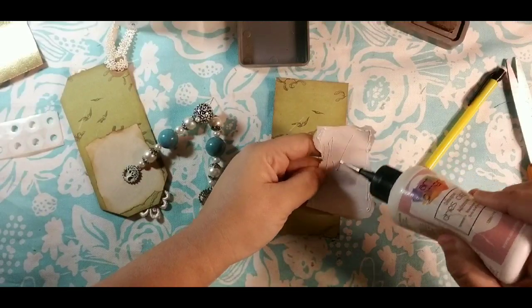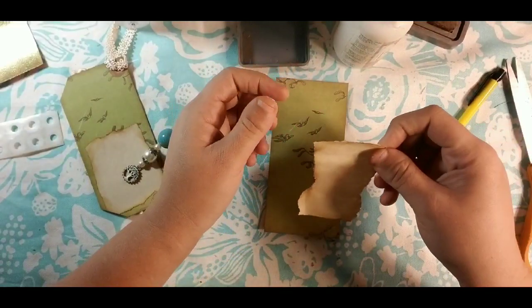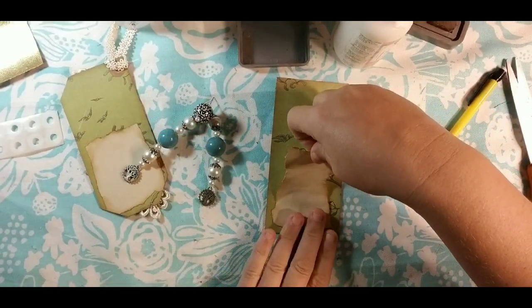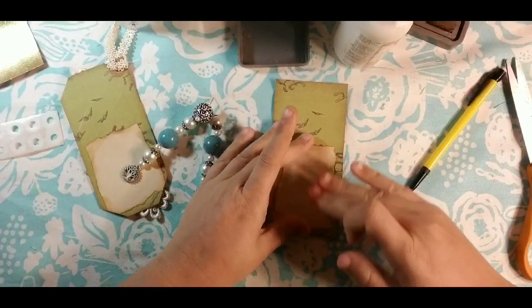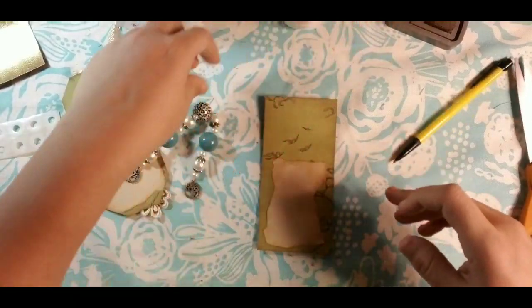And again, this is art glitter glue. Paper on paper, I always use art glitter glue. Put it over here so I get some of that tree, and I'm just going to put it to the side, so I get a little bit of those birds up there, but I get a little bit of the tree on the side too. But it gives you a small journaling spot.